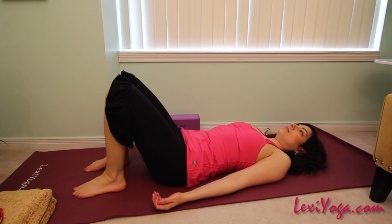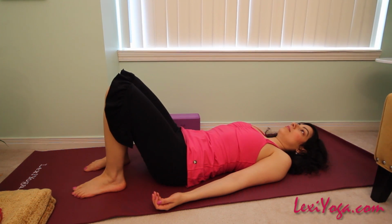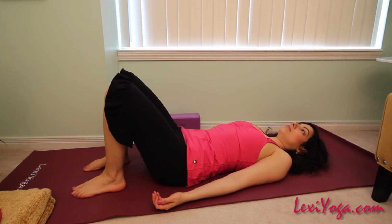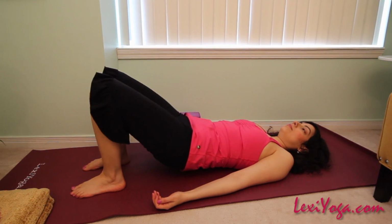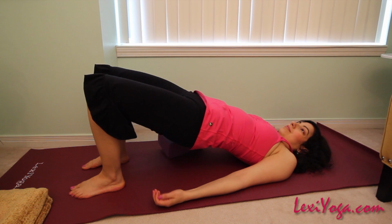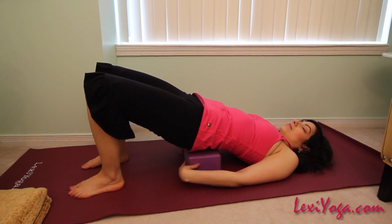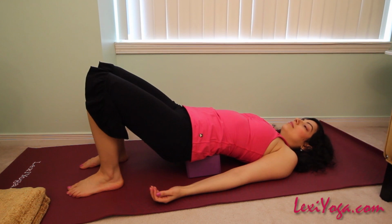Begin by lying on your mat with your knees bent and the soles of your feet on the floor directly under your knees. Your feet should be hip-width apart. Press your feet into the floor to lift the hips up off the floor. Pick up a block and place it under your pelvis widthwise so the entire sacroiliac joint is supported. Let your pelvis settle onto the block.